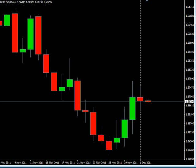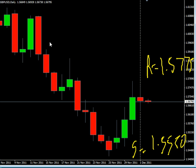Now the pound-US dollar pair, this pair closed down during this last session. Look for it to potentially go up and hit some resistance around 157.75. Possibly moving down and hitting support around 155.50.